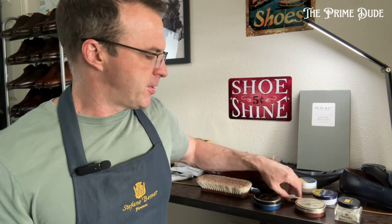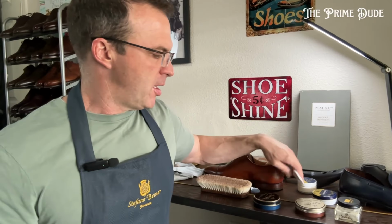I even threw some Q-tips in there. If I want to do a little edge dressing with shoe cream and the makeup removers, you could use your fingers. But if you're on a trip, maybe you don't want to get your hands dirty, put some of these guys in there. They're super cheap to order on Amazon. You get like hundreds for $5. So excited about the travel shoe kit.